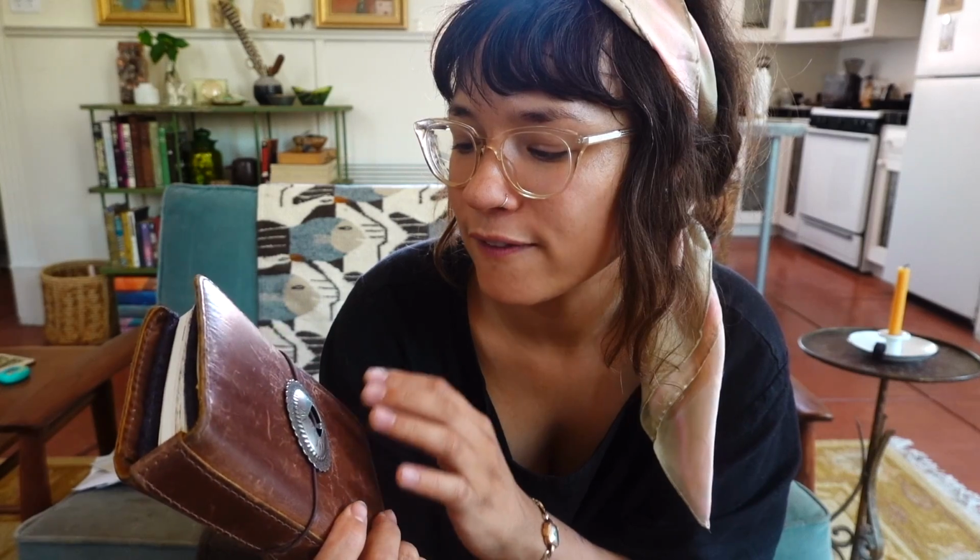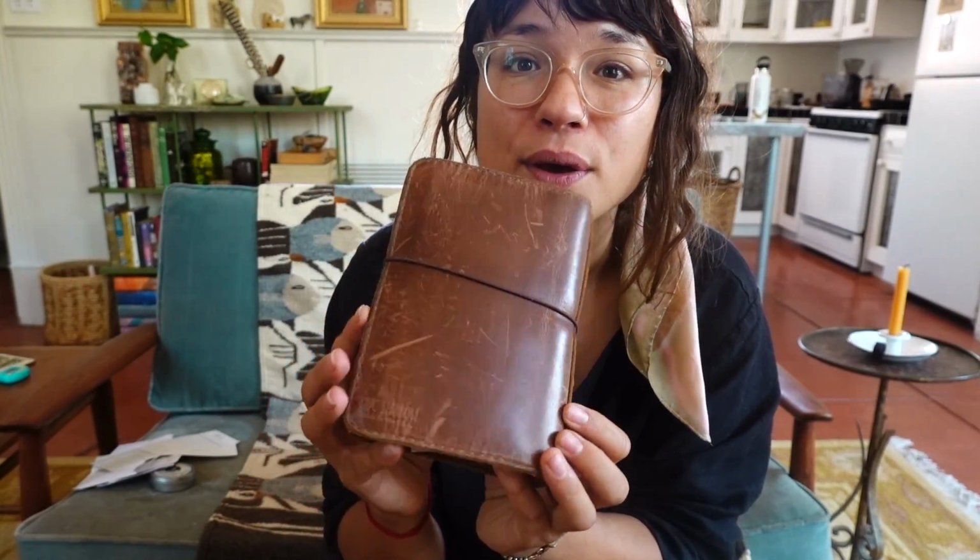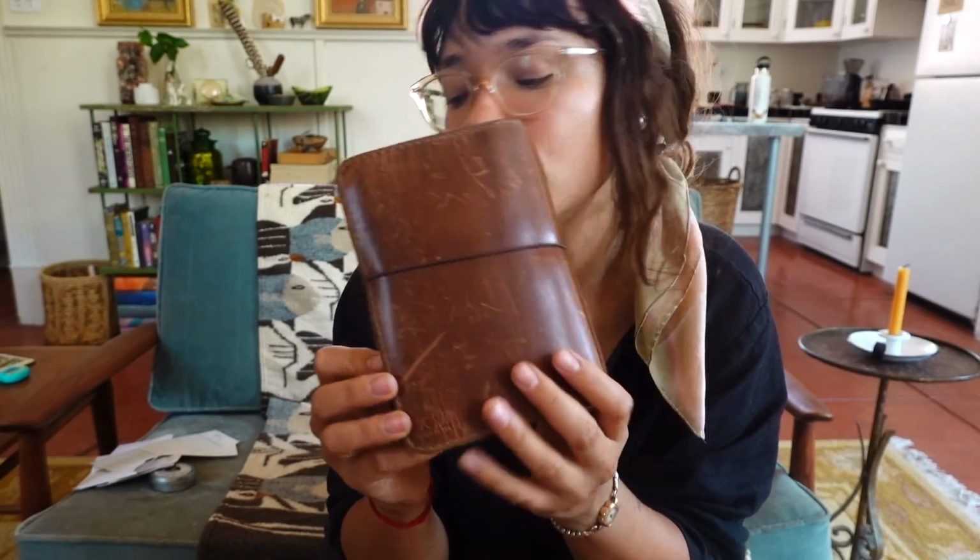And I've used it in different ways throughout my life since I inherited it. It used to be a part of a belt. There was a bunch of them. I don't know what happened to the rest of them, but now it's being used on my journal cover, which I really like. So anyways, this leather is beautiful.